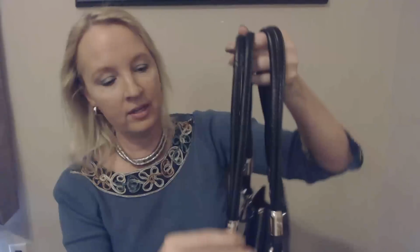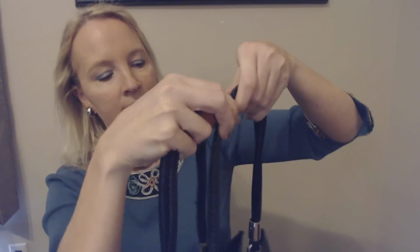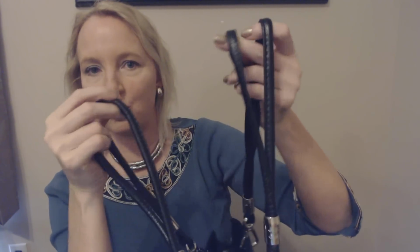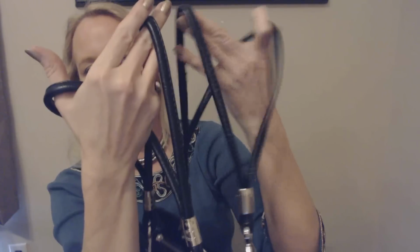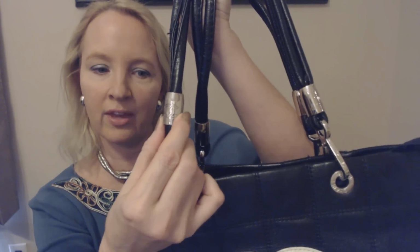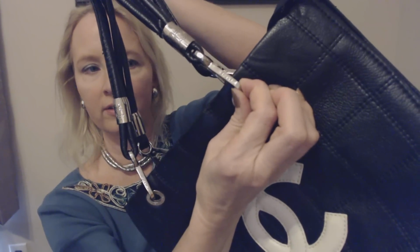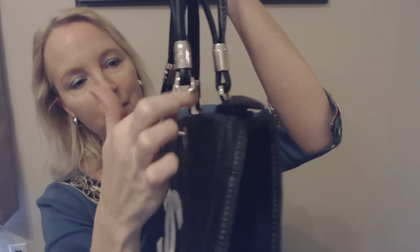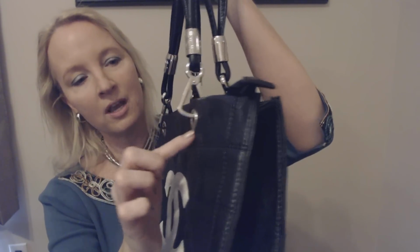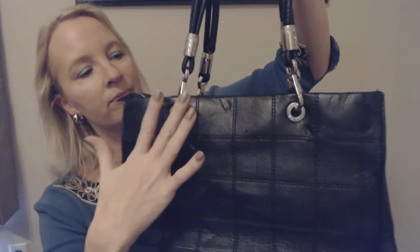The handles are a little different here from what we've been seeing. Now you see that the handles have two pieces to them instead of just one. So you have basically 4 straps. And they are attached here. And the little silver pieces here even have the Chanel logo on them. Right there. And then it has Chanel on the rectangular, it's like a rectangle with a circle, this metal piece that goes through the grommet that is attached to the bag itself. Right there. Very cool.